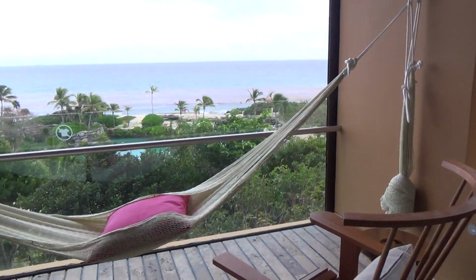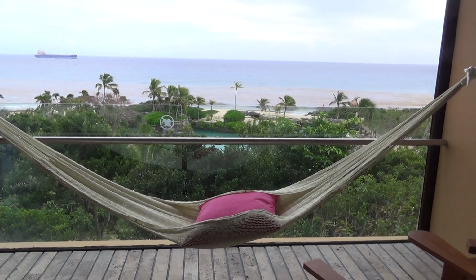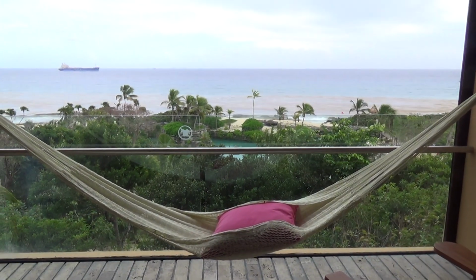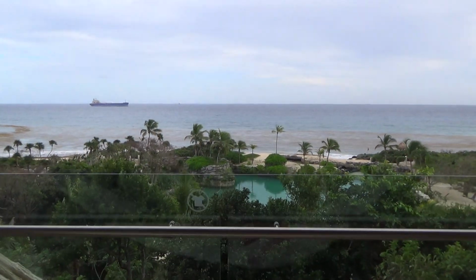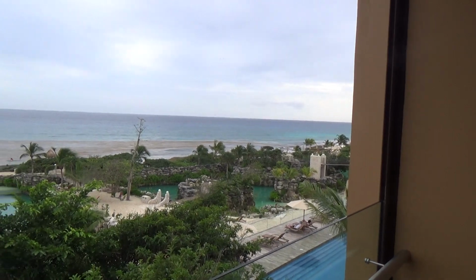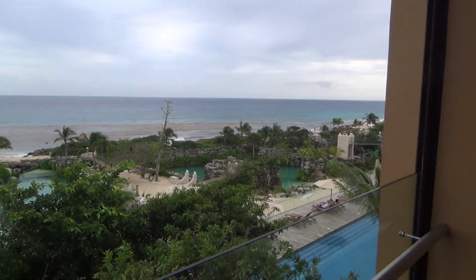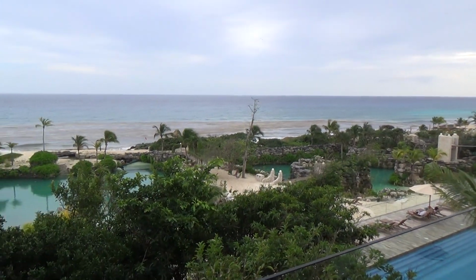So we have a Fuego, adults only is Fuego, the building. And I have oceanfront. I booked oceanfront. So this is an oceanfront view. That's the swim pool down there. The lagoons.